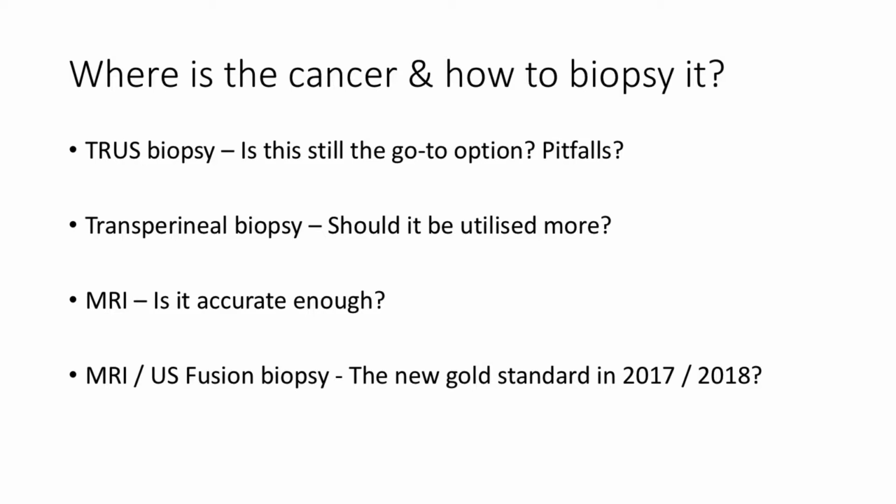So what we're going to cover today: I'll start off by talking a little bit about TRUS biopsy and whether or not this should still be the go-to option. We're going to outline some pitfalls and ways to improve on that. We're then going to move on to transperineal biopsy and whether it should be utilized more or not, and I'll try and answer that question. Then we're going to go on to MRI, and the million-dollar question is whether this is accurate enough. And finally, MRI-guided biopsies, and whether this should now be the new gold standard moving forward.